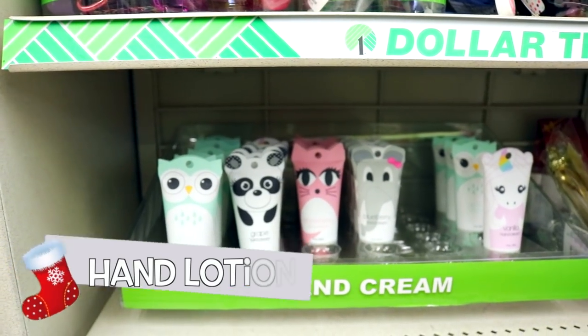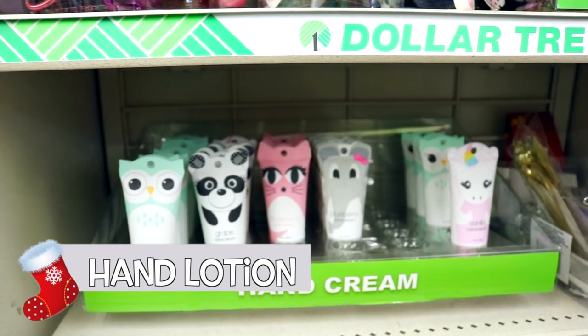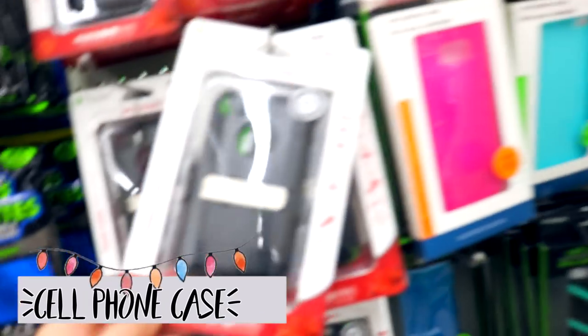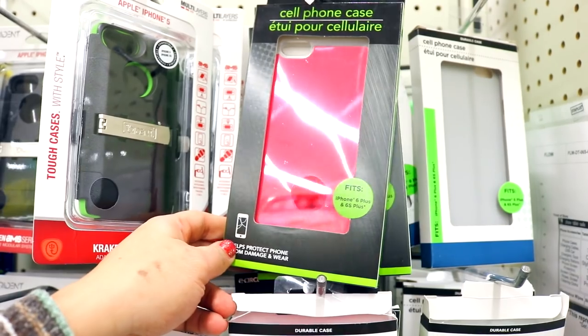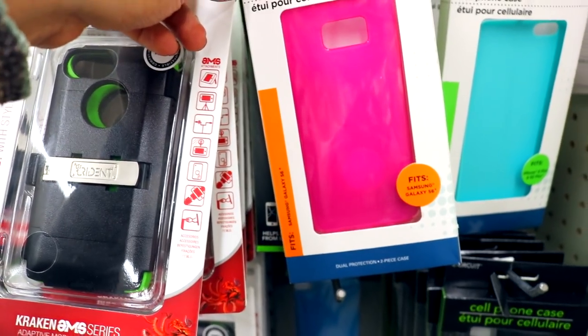These small hand lotions are super cute. They're in fun colors and they have little cute designs on them, so they will make perfect stocking stuffers. There are a bunch of phone cases at the Dollar Tree, so you can pick out a fun design and stick that in their stocking. They have them for Apple and Samsung. They also have some for tablets. If you need screen protectors, they also have them there as well.